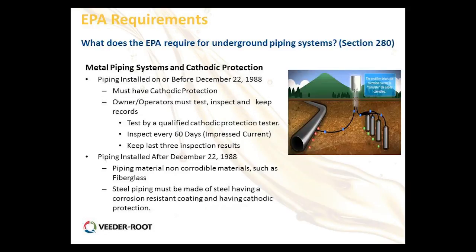Now, one thing I want to talk about, which doesn't get talked about very often, is cathodic protection and metal piping. There's still quite a few out there, depending on what region you are in the United States. There are regions throughout the world that do still use steel piping. One of the things we just want to make sure everybody's brushed up on is that if you have metal piping systems and it was installed before December 22nd, 1988, you have to have cathodic protection. That was the regulation they put in place.